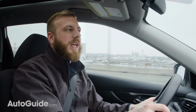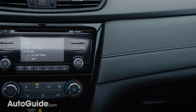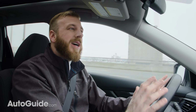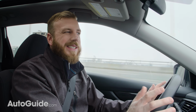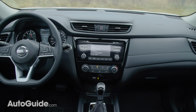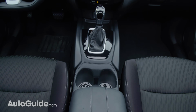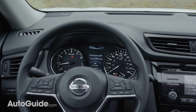Same goes for this infotainment system. It's pretty bare bones. It doesn't even have a touchscreen. It does, however, offer satellite radio, which is a nice bonus, but unlike the Honda CR-V, which has Apple CarPlay and Android Auto, this thing is pretty basic. Some of the materials have been improved. This center console design is new. It's a lot more attractive than before, even if the materials aren't so great.